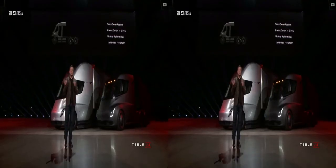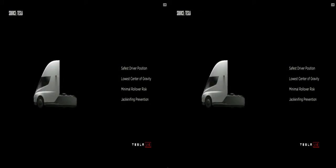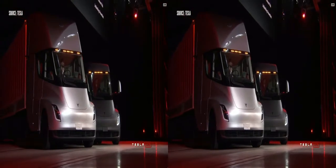With that central position, you're in a very safe position. Even if you were to collide with another semi, you have a low center of gravity that gives you really good handling. It means the probability of rollover is massively reduced because the battery pack is in the floor pan, and rollover risk is dramatically reduced.